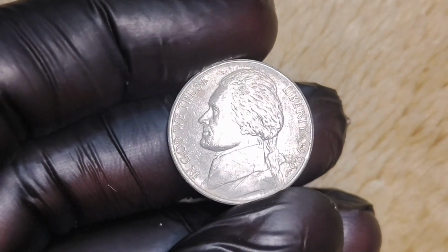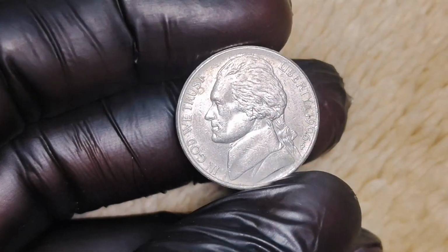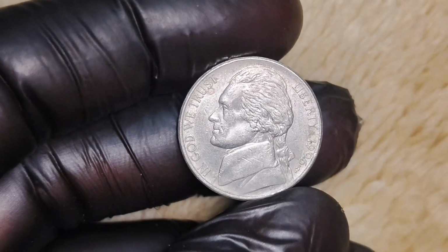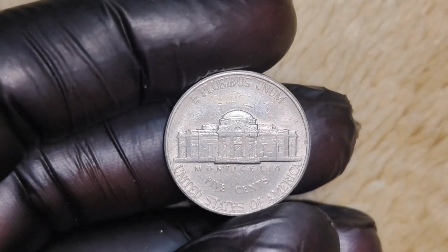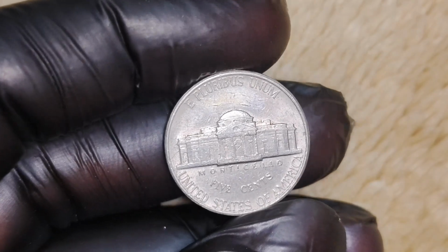First, inspect the coin under a good light. Look for any obvious errors such as a doubled image, off-center strike, or anything that appears unusual compared to a standard Jefferson nickel. Next, check the coin's condition. The closer it is to mint state, the better. Even minor signs of wear can decrease the value, so handle your coins carefully and, if possible, store them in a protective holder to preserve their condition.